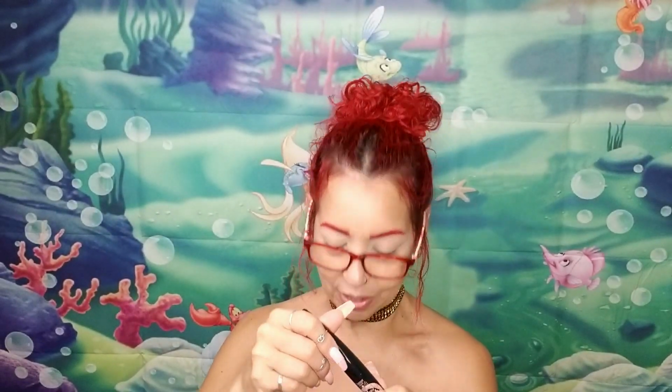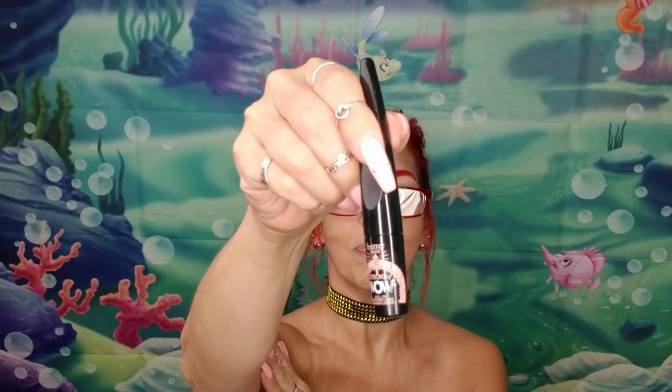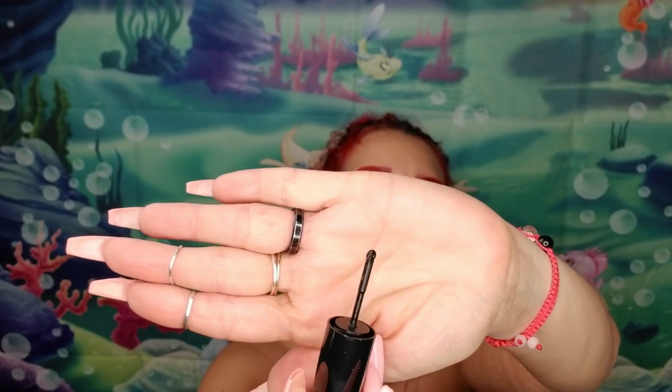From Butter London, Stroke of Wow Roll On Liner. Yep, this is how it looks. And I don't know how I feel about this because it has a little kind of wheel, like a little electric saw kind of thingy, pizza cutter. And I'm gonna include a swatch right here.